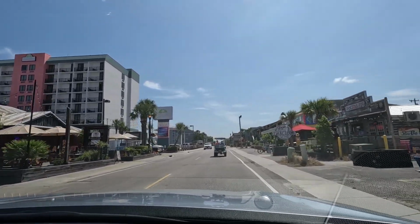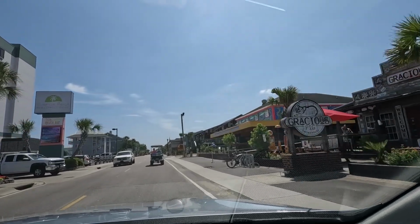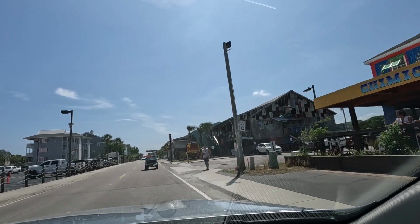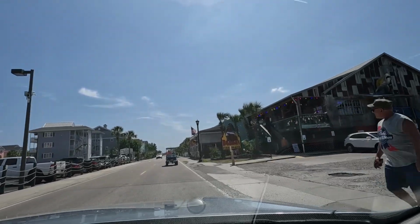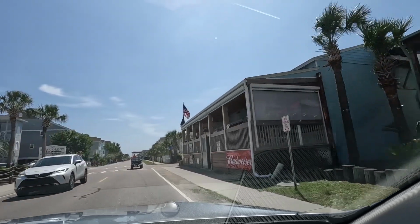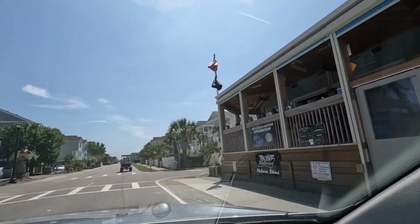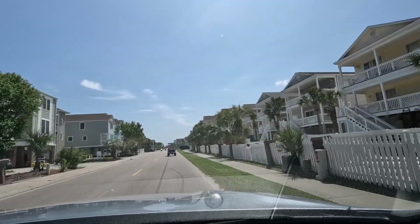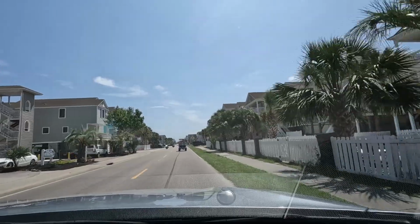Here we've got Pizza Hyena, Gracious Pig, and we've got the Chimichanga Llama. And then also coming up here is Bubba's Fish Shack. And then here's Neil and Pam's. We did a video about this because they reopened after a fire last year, so glad to see them back open again. Some of those restaurants, you've got some nice views across the street of the beach.